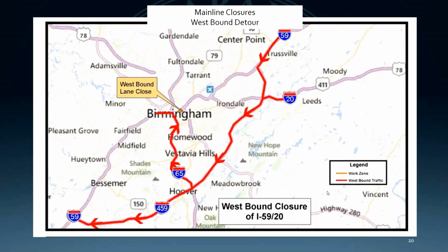The mainline closure, well, as I mentioned earlier, we're encouraging motorists to use 459 or 65 for their routes if you're traveling westbound. So if you're coming in from Anniston, you get on 459, or if you're coming north or south from 59, you need to get on 459 to go around the city, or to get back into the main part of the city, or the downtown, you can go through 65. Utilizing the interstates is what we're encouraging.